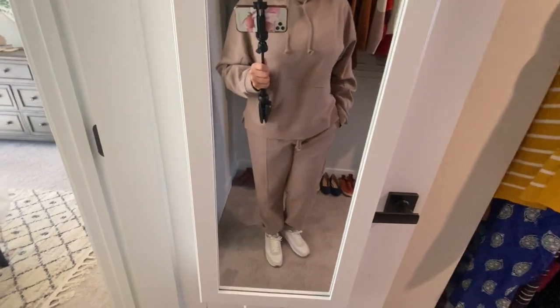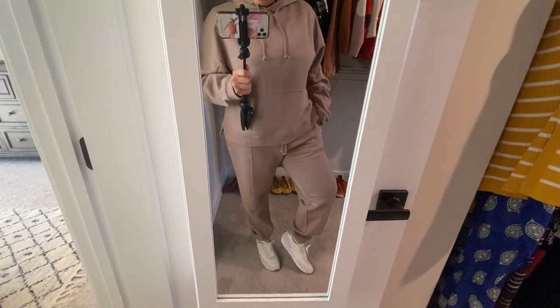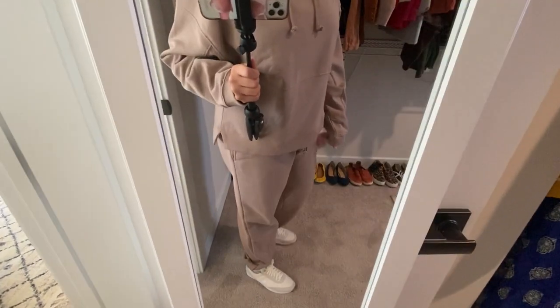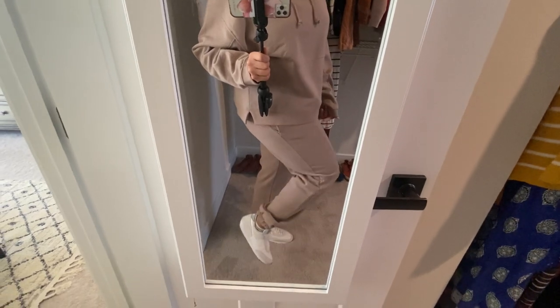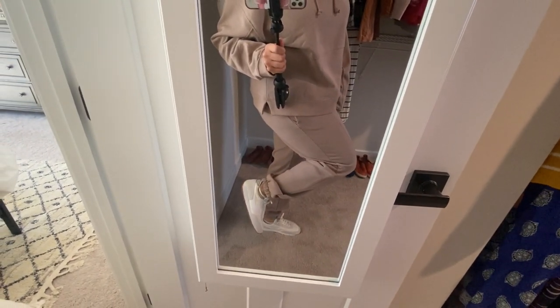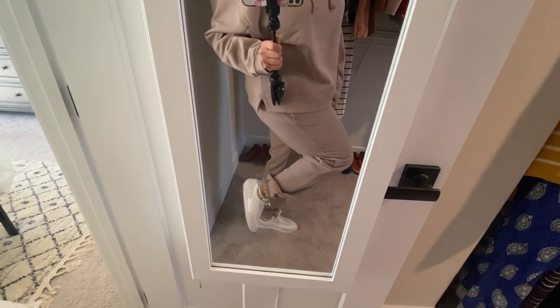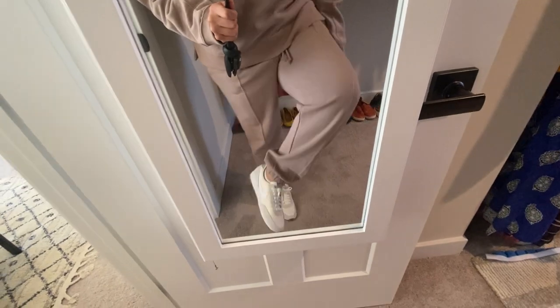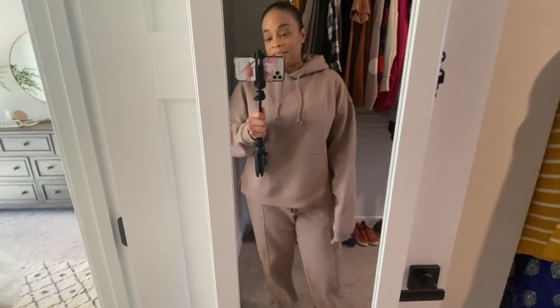These are my Nike sneakers. I bought them a while ago. I think they're from Finish Line or Champs. And I bought three different colors. And I really like them. They are super comfortable. Hopefully you can see them. So I really like them. But yeah, so this is what I'm wearing today.